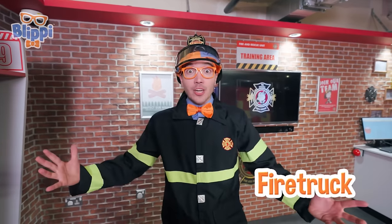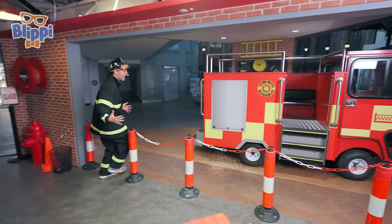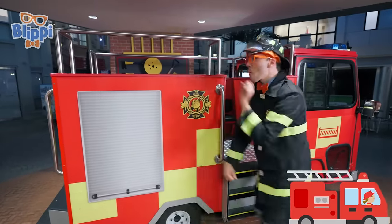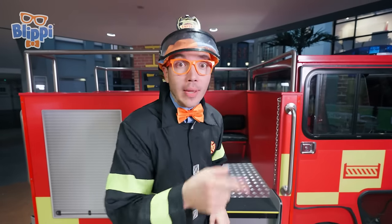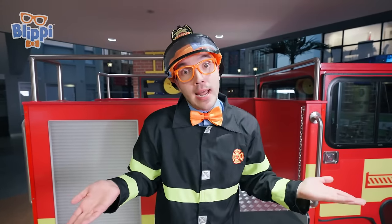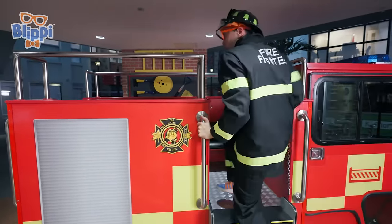I think we're still missing one thing. That's right, a fire truck! And check it out! Whoa! It's an actual Kidzania fire truck! Yeah! Whoa! I feel like I'm almost a real firefighter now. Hey, why don't we get in the fire truck and go on patrol? We can see the city, and even though I don't see a fire now, if we see any trouble, we can help others. Okay, let's do it! Woohoo! Here we go. Climb aboard!